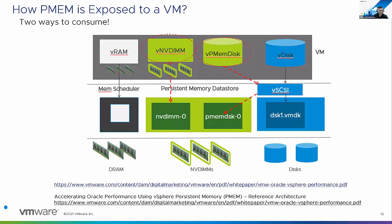So the guest will access a regular SCSI or an NVMe device, a block device. There are no guest operating system changes required here. For the second way, the VPMEM, which is byte addressable, that's only possible for modern operating systems or modern applications. Here, it's exposed as byte addressable persistent memory within the guest operating system.